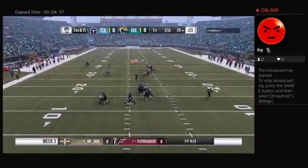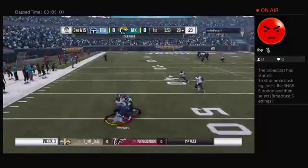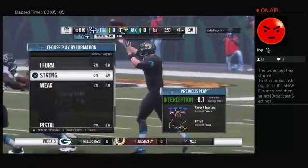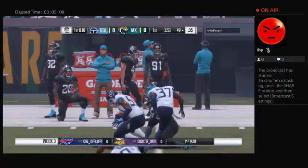Throwing now is Bortles. Into double coverage, and it's intercepted. Picked off by Wesley Woodyard. And they'll set up shop right near midfield at the 49-yard line.